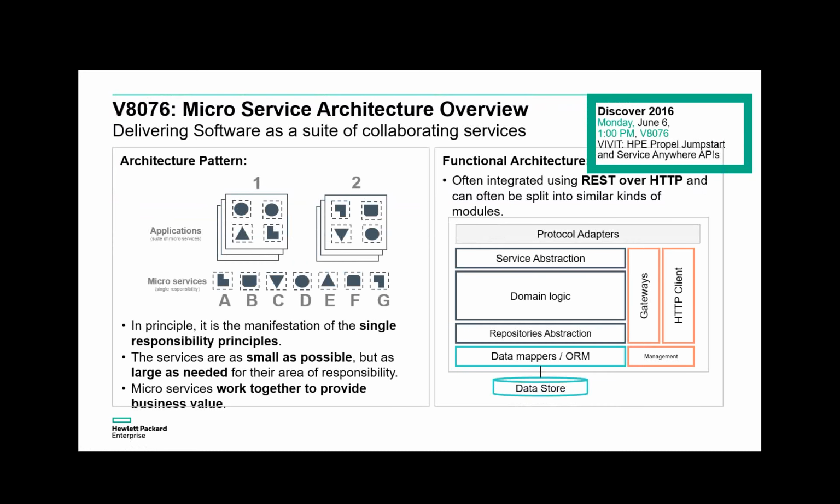Hopefully, most of you have heard about Discover, HPE Discover 2016. This is our biggest conference this year. It's happening on June 7th to 9th in Las Vegas. However, the party really starts already on Monday, June 6th. Most products will have the customer advisory councils.